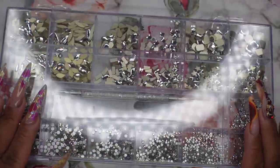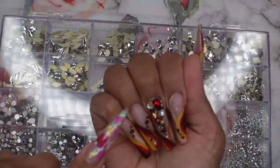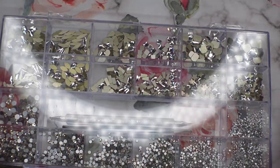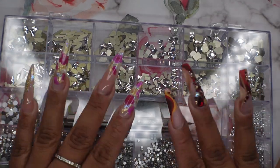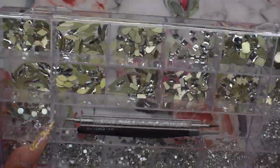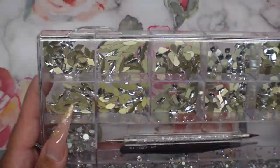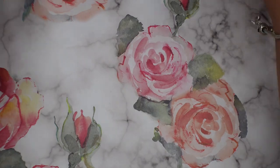But this is so cute, so affordable. I'm so happy I purchased this because, like I said, I love adding bling, and I don't want to use my real Swarovski crystals no more. Like, I want to save them for myself. So when I do use my practice hand, I will definitely go ahead and use these beauties. I'll probably just use them on myself as well because they're so pretty. But yeah, let me go ahead and open the other one and show you what that looks like.